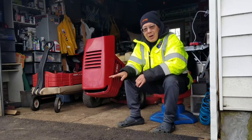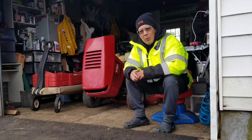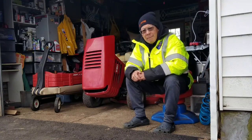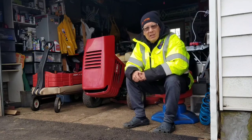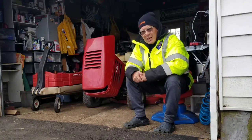Mowing deck is trashed. Not so bad on the left side, but on the right side it's got about 3 or 4 rotted rust holes. Also looks like the belt is completely done, right? And what's even worse is, I don't think the engine is going to run. It's locked up. Can't even turn it.